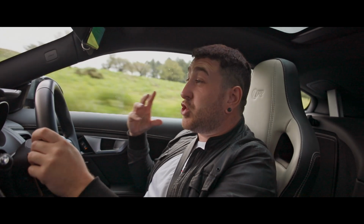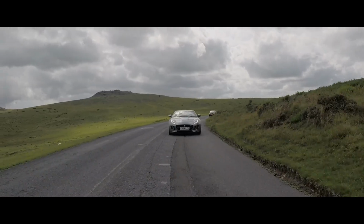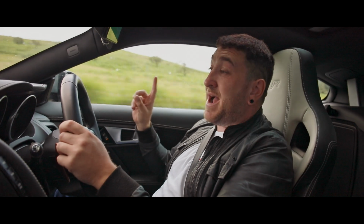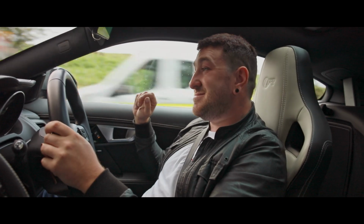So the F-Type has also got a brilliant torque vectoring system, which with all that witchcraft and wizardry, pretty much stops any form of oversteer. Now you can, if you are man enough, turn it off. But you just gotta ask yourself one question. Do you think you're hard enough?